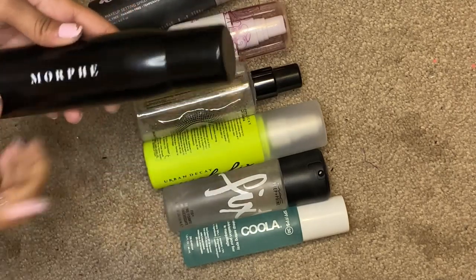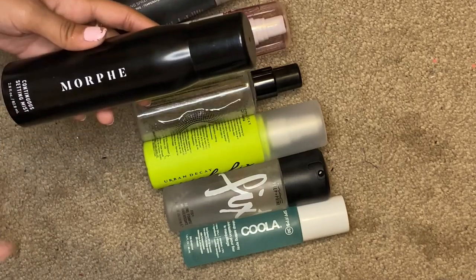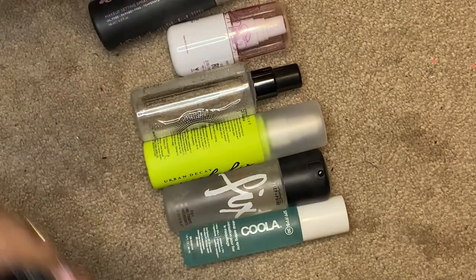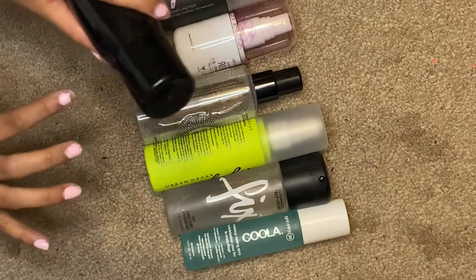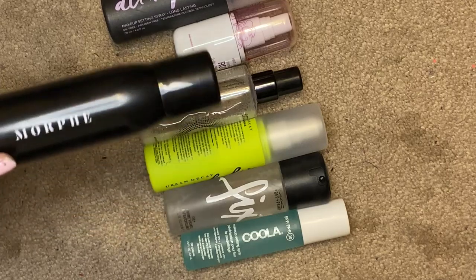But it's empty. The Morphe Continuous Setting Spray. It's a hit or miss for me if I'm going to repurchase this or not. I do like it. It's more of a setting mist, but I don't know. I'm just so used to the All Nighter setting spray that it's not something I gravitate towards. So this is going into the trash.